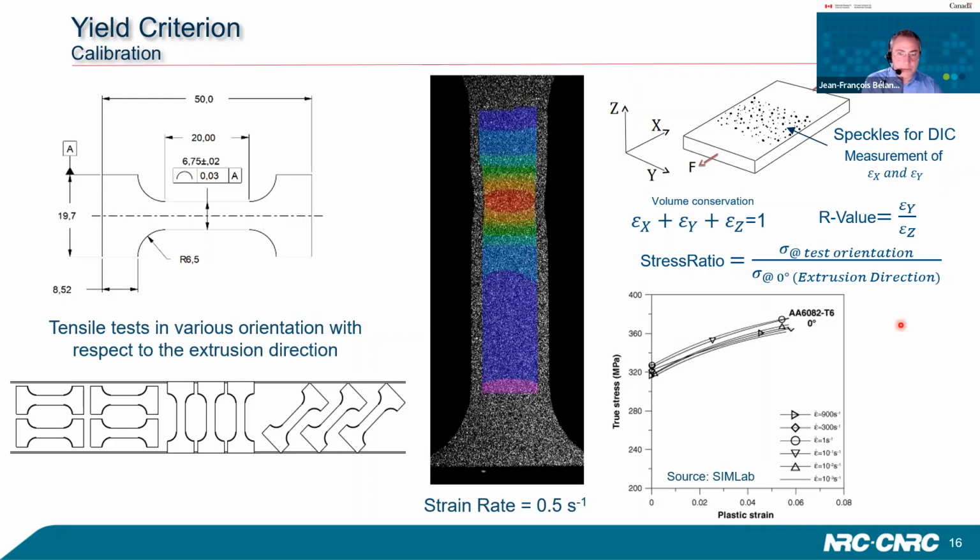What is great with the 6000 series is that it also has a very low strain rate sensitivity. So in our case, we didn't go with very high speed testing. As you can see here, it's from SIBLab in Norway for the 6082. They carried out tensile tests up to 900 per second, and the strength is very similar, in the same range, maybe 5 or 10%. So the benefit of having this behavior is that we can carry out standard tensile tests and don't have to use a strain rate sensitive plastic law. In our case, we used a 0.5 per second speed to test our material.